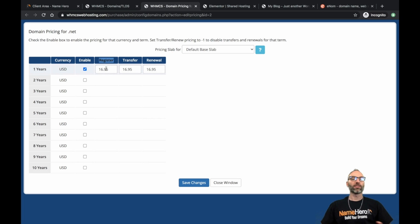So if the user doesn't have a domain, they want to buy it. The transfer price is if they've already registered their domain at GoDaddy or Namecheap or wherever, and they want to transfer it to you, this is what the cost would be. Your cost for a transfer is the same as a register, so you want to keep that the same. And then this is what it renews for.